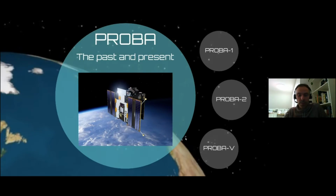Proba is our satellite platform. Proba stands for project for onboard autonomy. They're what they call small satellites, 100 to 150 kilograms heavy. We're moving now more into the 200, 300 kilograms category. And the fact that we have onboard autonomy in our name is one thing which we do differently than other people, at least in the past.